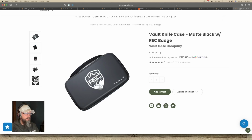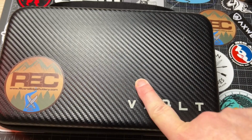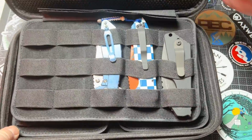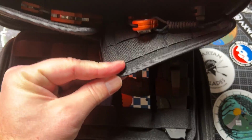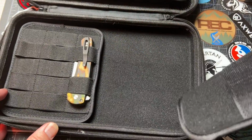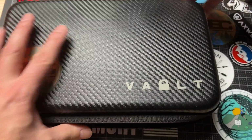Last but not least, this is something that I own and use all the time to keep my knives safe. This is the thing that I keep my most expensive knives in typically. It's the Vault knife case. And now you can get them with the REC branding on them, which is really, really cool. Less than 50 bucks. I squeeze about 15 knives into this thing, but I do it in some unconventional ways, so your mileage may vary on that. But it can comfortably hold 10 knives plus, depending on their size, and it keeps them very, very safe and very secure. And this is a great idea for a gift.